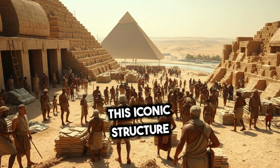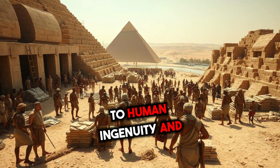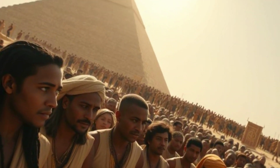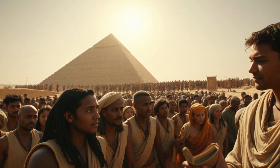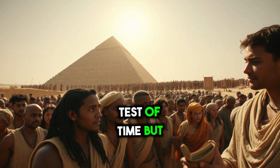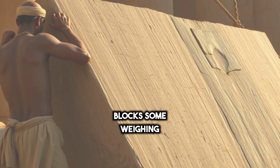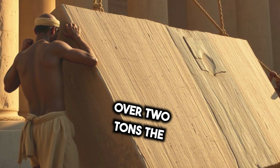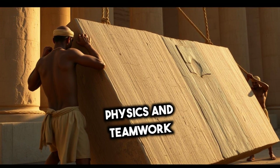This iconic structure was not only a tomb for Pharaoh Khufu, but also a testament to human ingenuity and engineering prowess. Now, picture this. Thousands of workers, skilled laborers, and architects working together, creating a structure that would stand the test of time. But how did they move those gigantic limestone and granite blocks, some weighing over 2 tons? The secret lies in their incredible understanding of physics and teamwork.